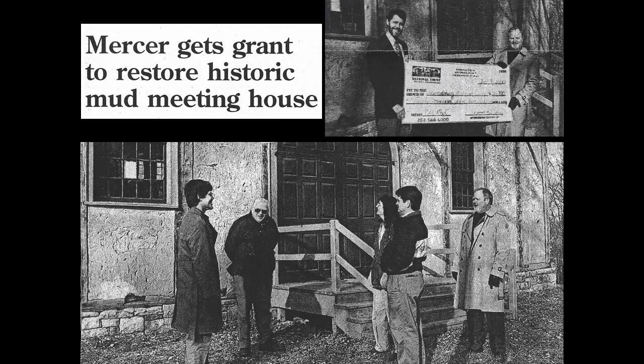The new century, the new millennium, dawned bright for Old Mud Meeting House. This was the January 6, 2000 headline of the local newspaper. Old Mud had been awarded a prestigious Save America's Treasures grant, one of only 37 given nationwide. Despite the headline, the $20,000 grant was only to help produce a restoration and maintenance plan. But the money brought much needed optimism. The euphoria, however, did not last long.